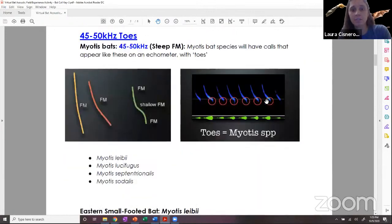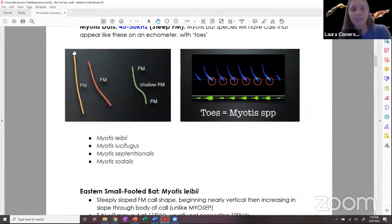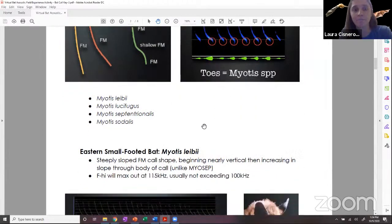So I'm going to just jump down to show you what their calls look like. They have these really steep calls. You'll be able to read it better on the calls that I give you, but on the y-axis, you'll see frequency. And when the almost flatlining part of the call lands around 40, 50 kilohertz, that's when you have a Myotis species, and then they have these little toes that tip down.